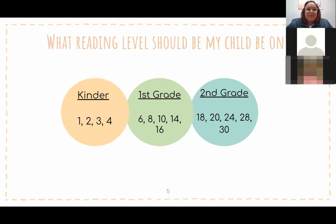So the question is, what reading level should my child be on? I'm going to leave this up for just a little bit, and you can think about the children in your care and what grade they're in. So for example, kindergarten, when they enter, like this time of the year right now, kinders are usually on a level 1. And the numbers just increase all the way up, and it sometimes skips a number and just reports even numbers. Then you'll notice that in kinder, there's a 4 at the very end. So that means at the end of kindergarten, kids to be on level and ready for first grade should be on a 4, all right?